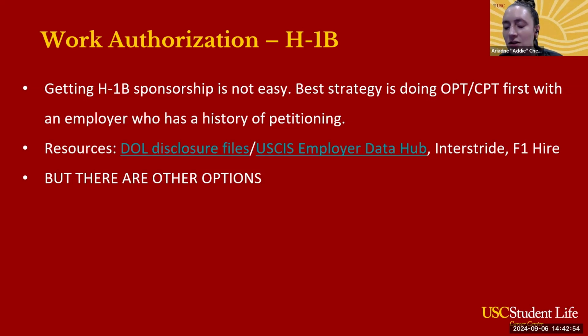If it's in the summer, you do still need to take the course for CPT because that's just the requirement. There are summer internship courses offered as well. There are summer courses offered. So that would just be the only course that you take in the summer. And it has to happen concurrently. So whatever term you're doing CPT in, you have to be taking that internship course at the same time.